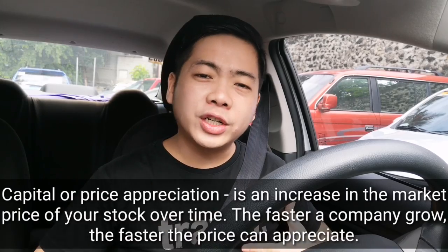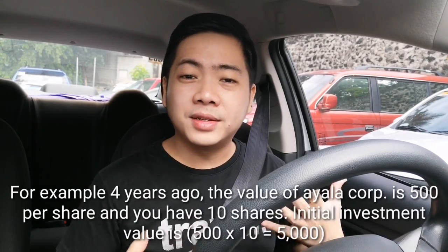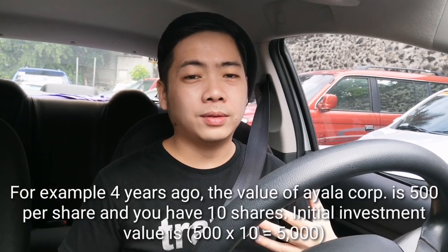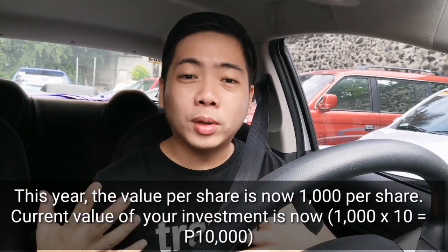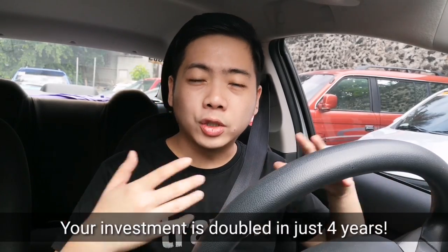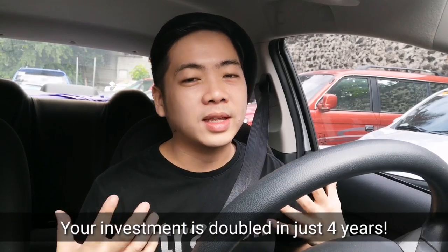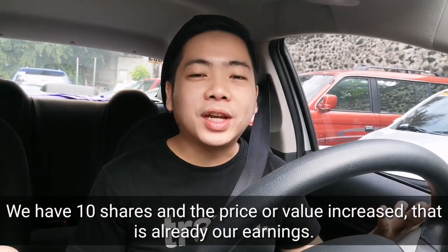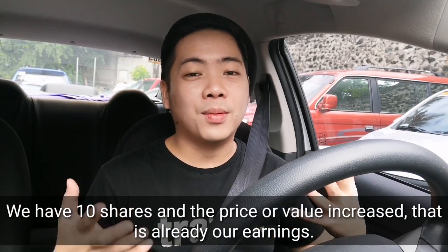If 4 years ago, the value of Ayala stocks was 500 pesos per share, and this year, let's say, it's 1,000 plus per share. So if you imagine, it doubled in just 4 years, right? The price per share doubled. So basically, you earn, guys, if, for example, you hold 10 shares, right? 10 shares and its value appreciates. So you earn in the stock market, right?